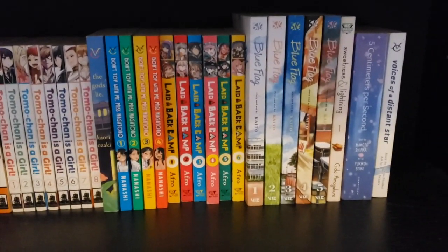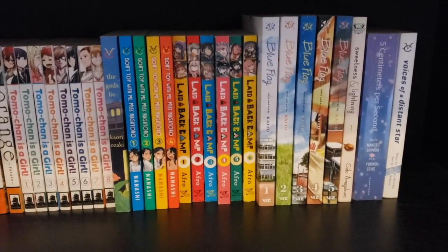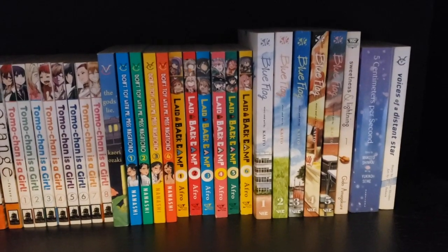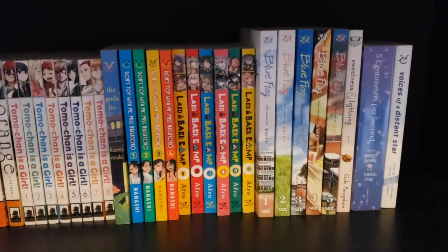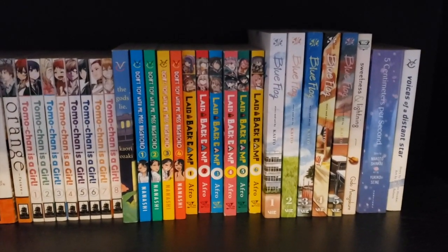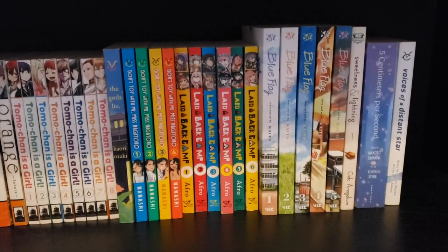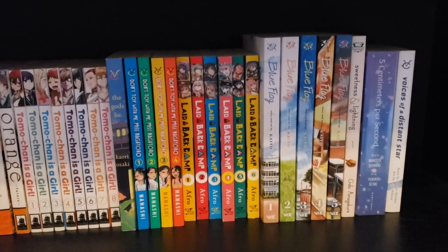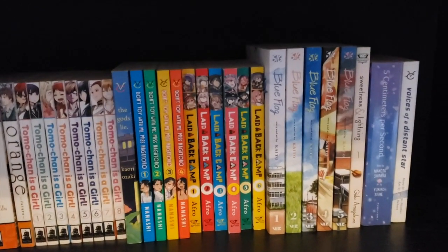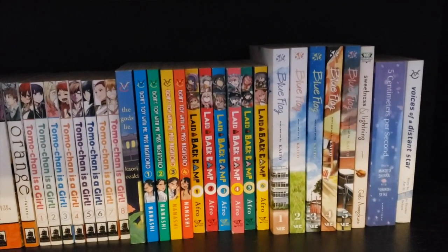So Laid Back Camp 1 to 6, and I'm getting 7 to 9 relatively soon from Right Stuff from their holiday sale. I love this manga. I don't know why, especially because it's about girls camping, but it is so well done. It's so informative about camping and the different aspects of it, so it's just really cool. I highly recommend you check it out if you haven't, because this is just one where you can pick it up, play some nice easy music, and have a good time.